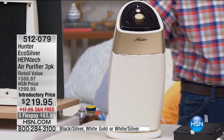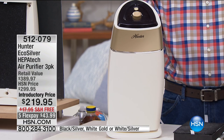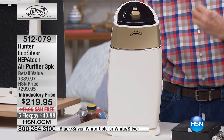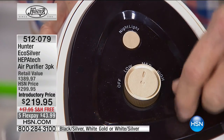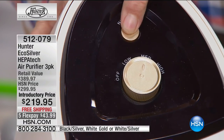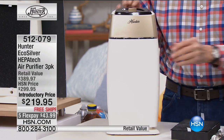First, simplicity is the name of the tune. I run my air cleaners 365 days a year, 24 hours a day. If you wanna keep the air in your house clean, that's the way to do it. You get a three-speed control, high, medium, and low, and of course an off, and you get a nightlight button. And that's it, because the filtration is permanent.